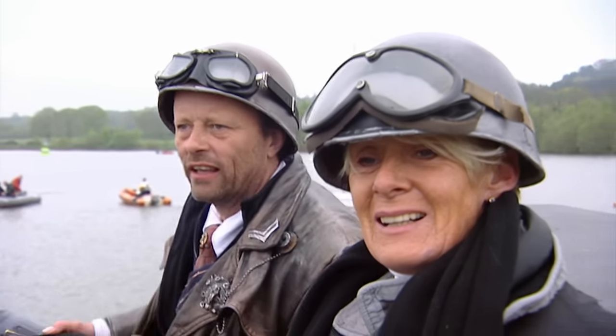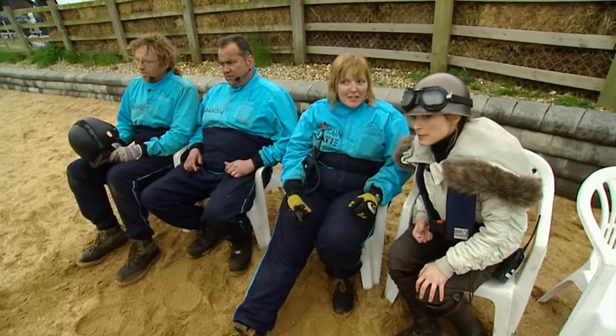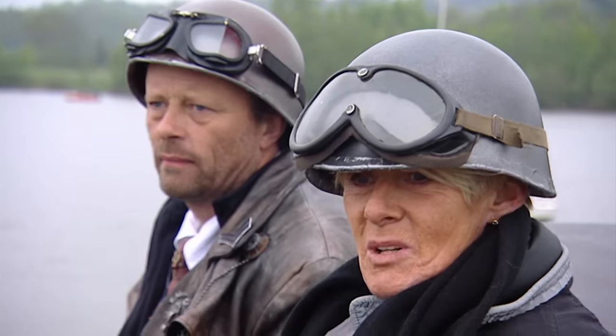It is, it's moving. Keep going! It sounds promising, doesn't it? I don't think we're going to see aquaplaning, but we may... Ooh. Oh. Run, Renegades, come on!